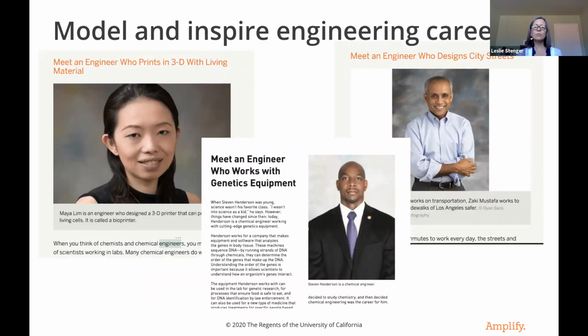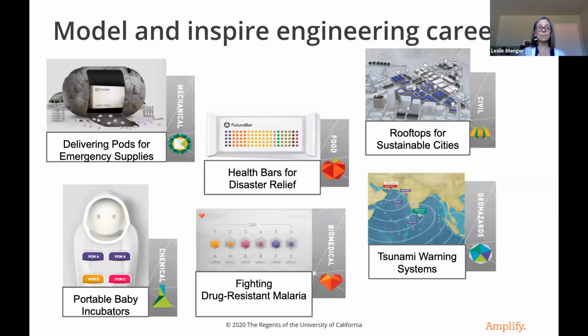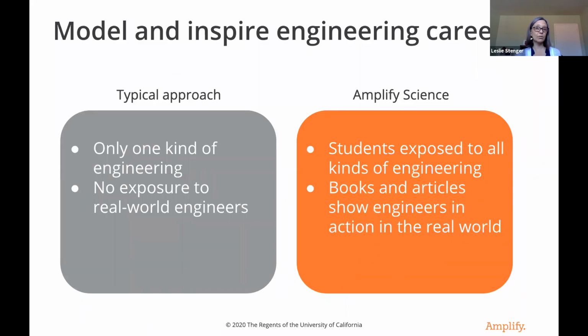At middle school, students read science articles about a variety of engineers, and about engineering careers that relate to their role in the unit. Another important aspect of this approach is we worked really hard to make sure we showed the range of engineers. Typical programs tend to only represent engineering that involves building, like bridges and towers. We included food engineers, geohazard engineers, biomedical engineers to make sure that students see the full range of types of engineering and types of careers. So to sum up this fourth aspect of our approach, we ensure that students are exposed to all kinds of engineering throughout our units, and we include books and articles that show engineers in action in the real world.